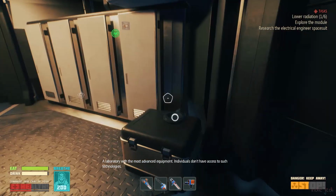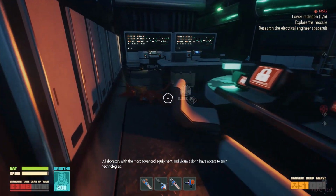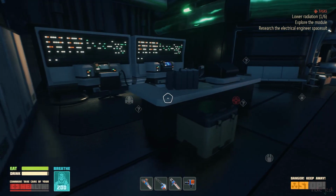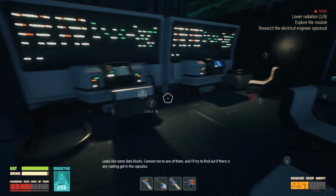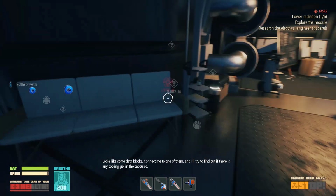A laboratory with the most advanced equipment. Individuals don't have access to such technologies. Looks like some data blocks. Connect me to one of them and I'll try to find out if there's any cooling gel in the capsules.